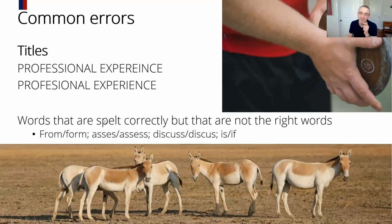So make sure your spell check is set to cover all caps as well. And don't talk about arses in your resume. Assess is the right word, but sometimes spell check says arses is a good word too, but it's obviously not the right word.